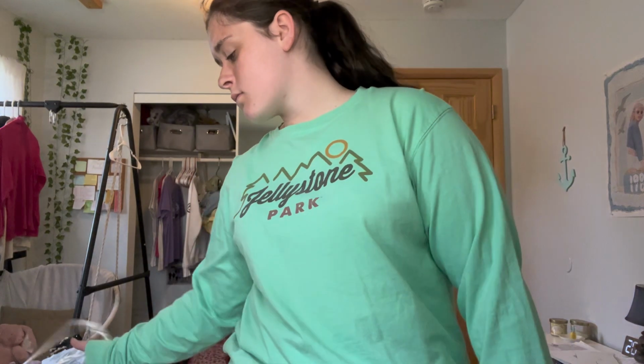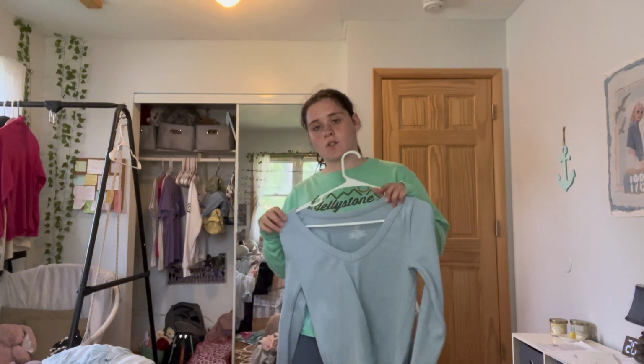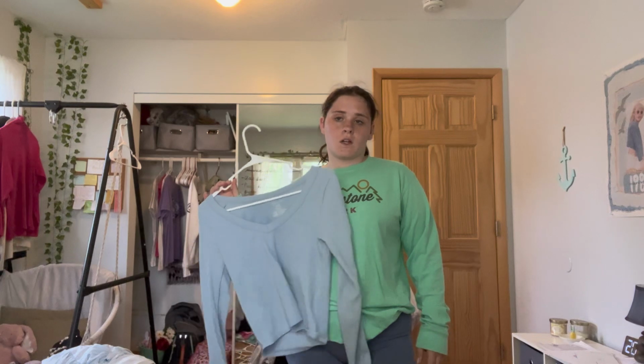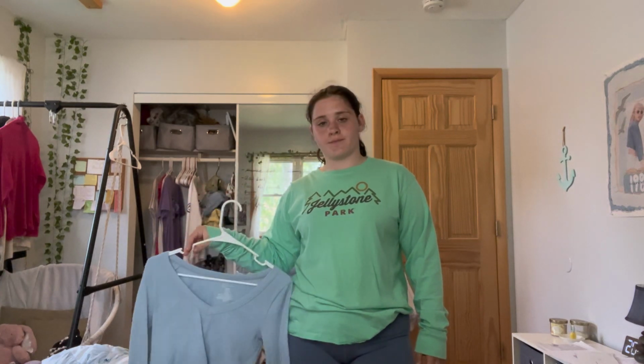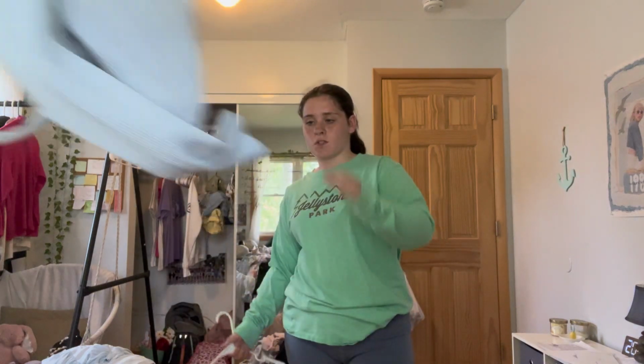Also, I have this one. I already know I'm gonna keep it. I just don't wanna put it on because it's a really tight t-shirt. Just sweater. Long sleeve shirt. So we're keeping her. I just don't want to put it on.